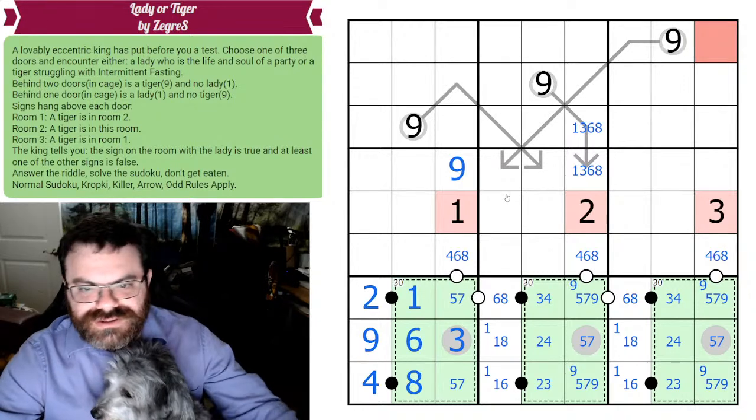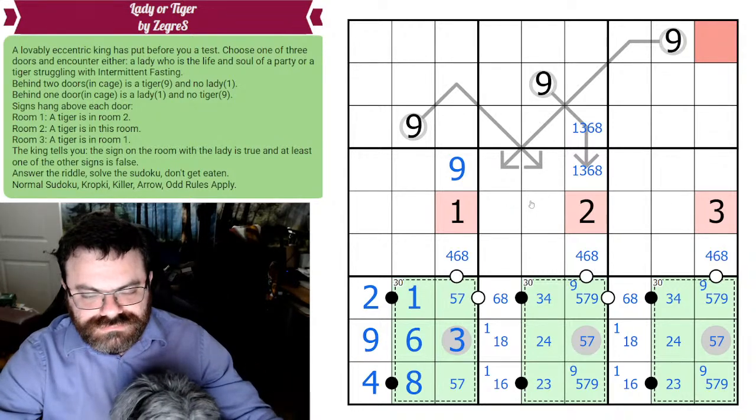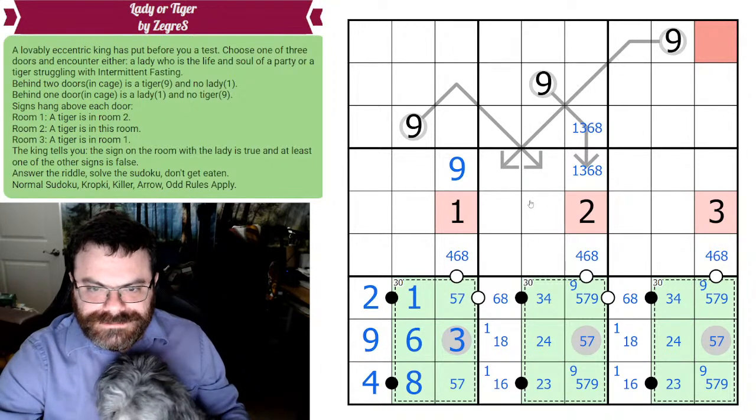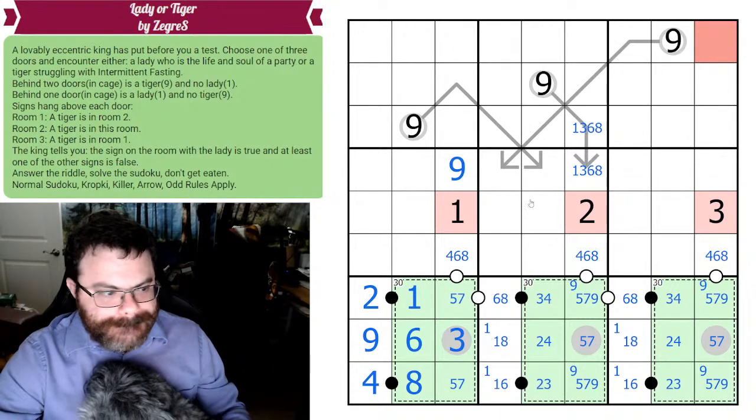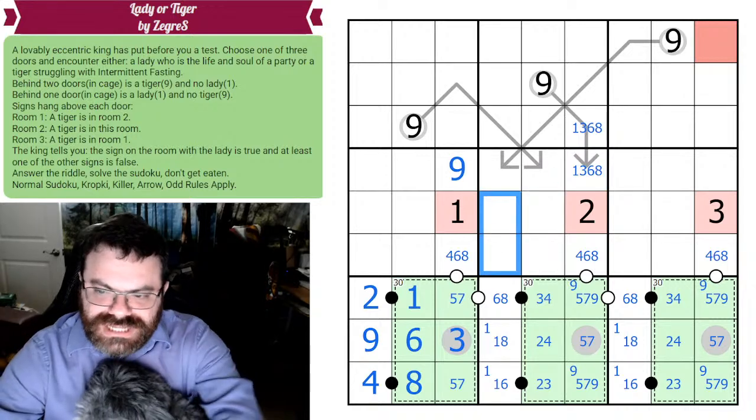I do feel like these arrows must do something. So the 9, one of these two.